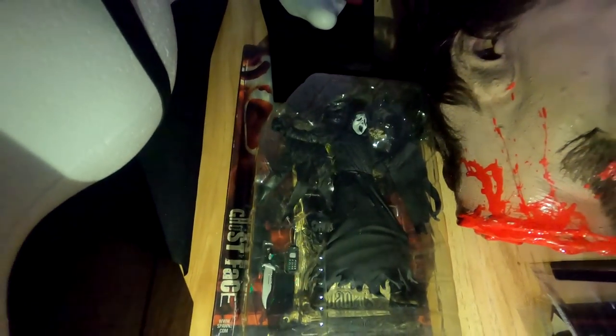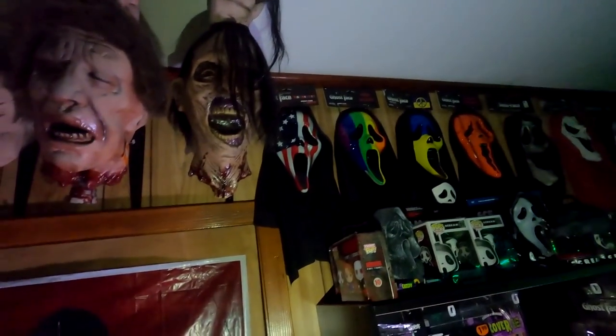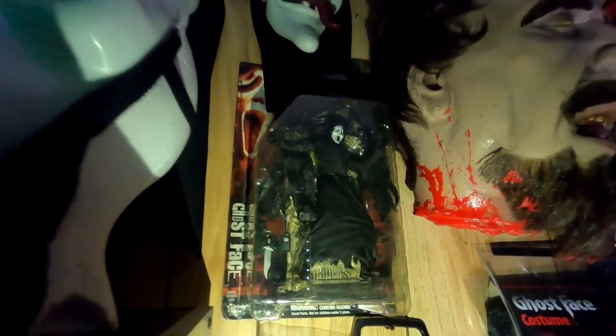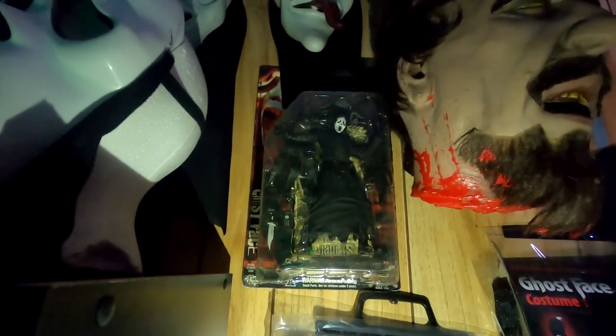Here's a sealed McFarlane Movie Maniacs Ghostface. This is a different version than the other one. The other one is Scream. This one is Ghostface. So the backer for the stand for him is entirely different. Outside of that, I think the figures are exactly the same.